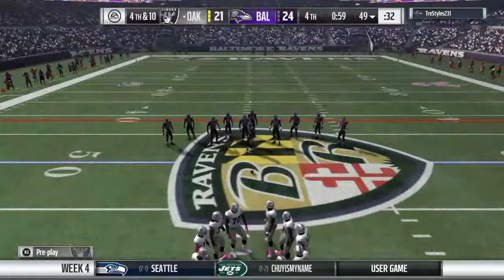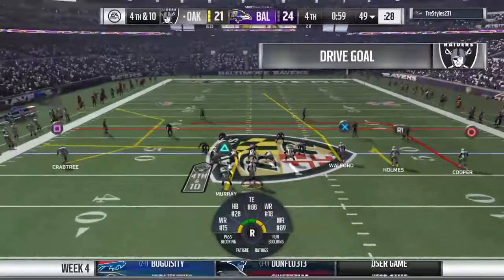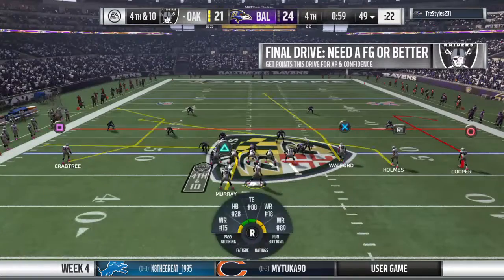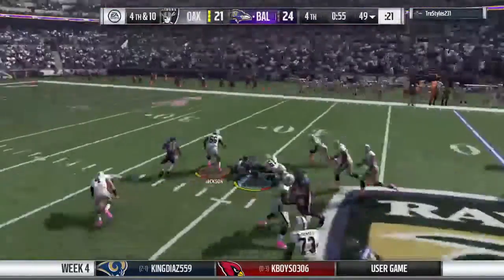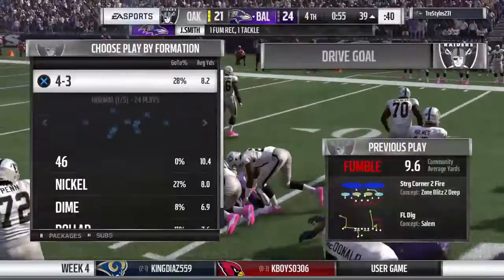The 3 straight incompletions, they don't care. That hasn't dissuaded them. They're going to go for it on 4th. Now Carr, got to have this one. And now the ball's out. Carr lost it. Fumble. And his guys are going to take over at the 39-yard line.